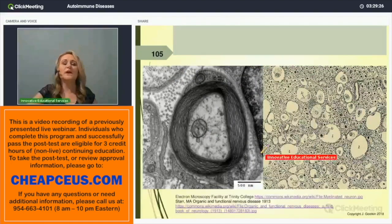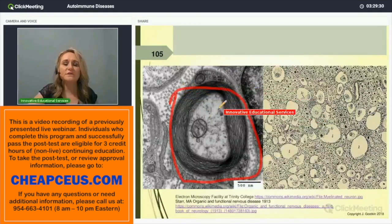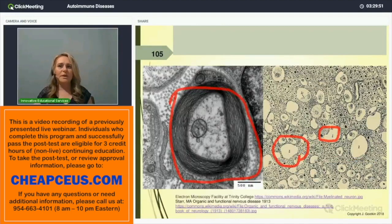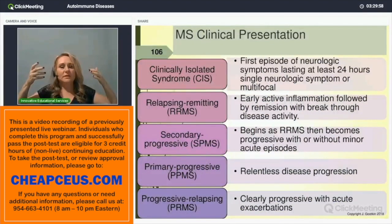This is an example of what it looks like. On the left, we see nice concentric rings of myelin around the nerve cells. In the center, we are seeing through this electron micrograph that we are seeing those nice concentric rings in the cellular material. On the right-hand side, there's more of a hollow space. We just see a thin ring occurring along these nerve cells, and that's what's happening in multiple sclerosis. So that's what's happening inside at the cellular level.